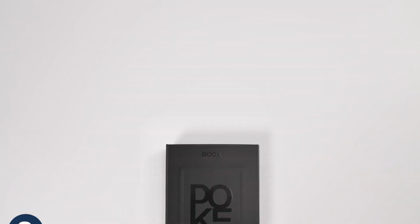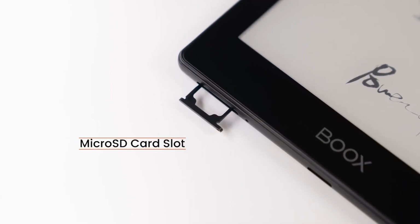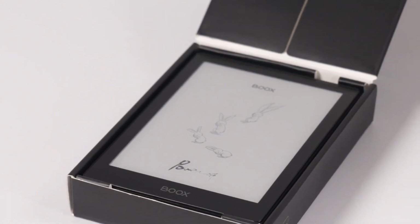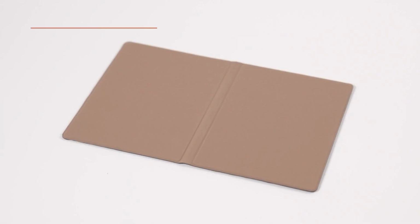Are you ready to go on a reading adventure like no other? Let's meet the BOOX Poke5 e-reader, which will impress you at every page turn. Its 6-inch touchscreen features e-ink Carta technology and a stunning 300 ppi screen that produces text and graphics with amazing clarity while being gentle on your eyes, allowing you to read for hours without fatigue.